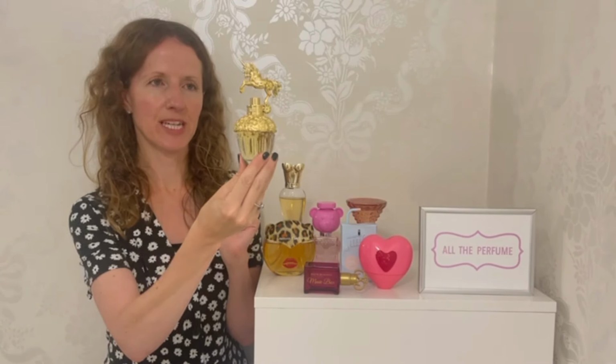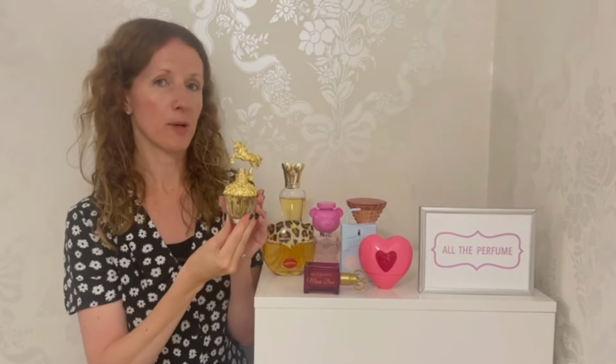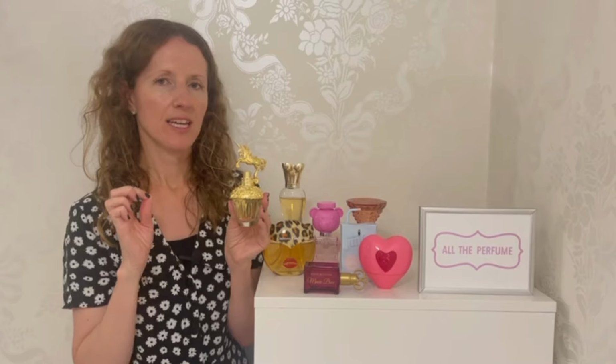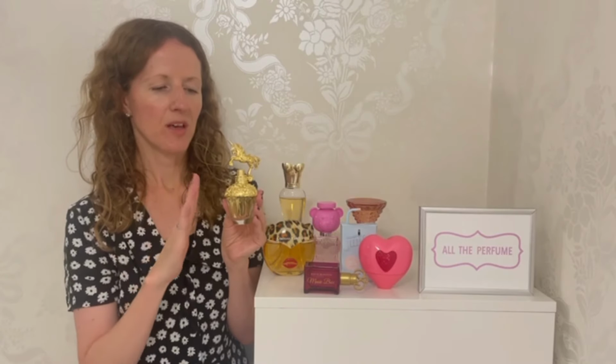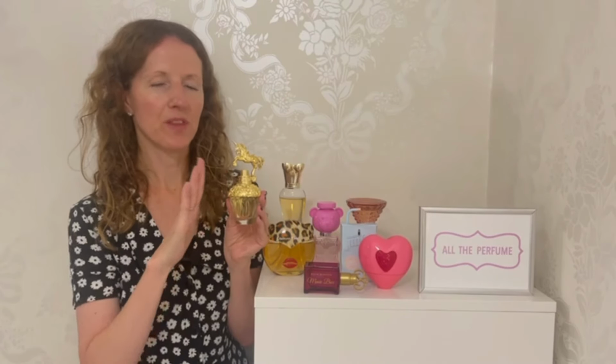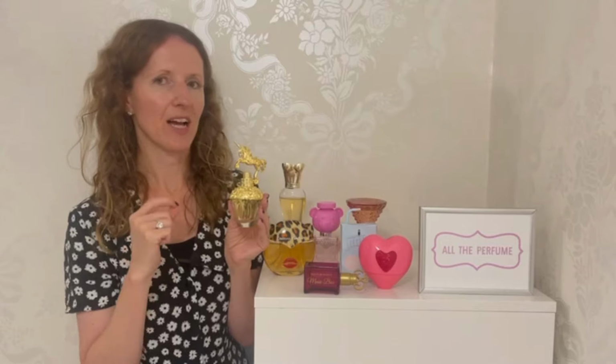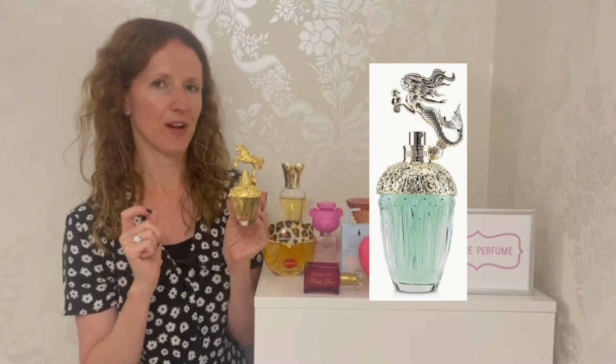It looks so pretty. And I know that when I first posted about this on Instagram, it received a lot of attention too. It is a little bit harder to find now, but it is still out there. So for this beautiful bottle alone, it is a bit of a recommendation from me, and it's worth checking out the other Fantasia bottles as well. I have Fantasia Mermaid, which is also very pretty.